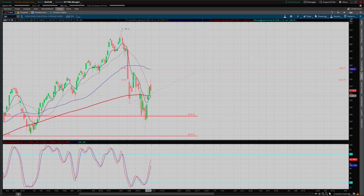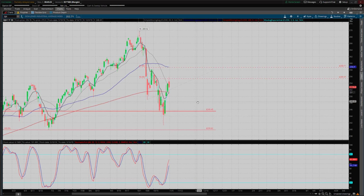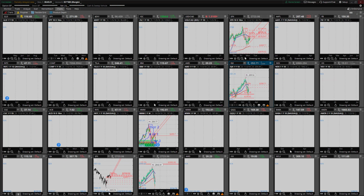And the 200-day moving average not showing as much of a problem for the Dow as it is for the S&P. We're already back above it, whereas in the S&P we're not really close to it yet. And on the Dow, the oscillator here is not overbought yet, so there could still be more upside here in this bounce off the bottom. All right, we'll go to the NASDAQ Composite.